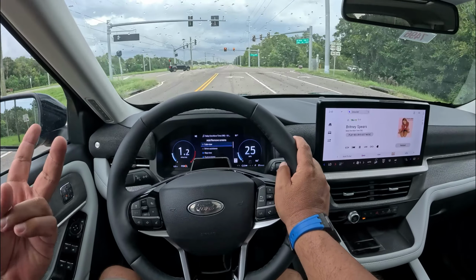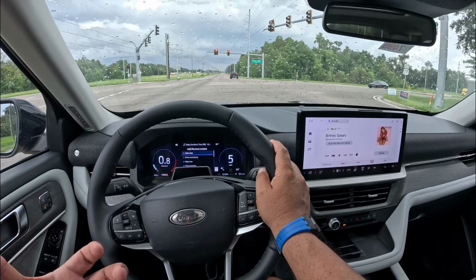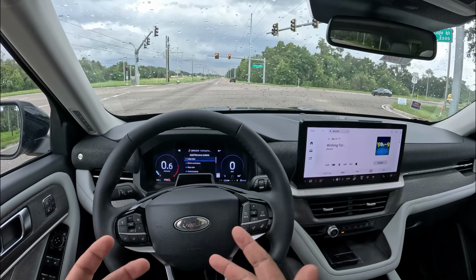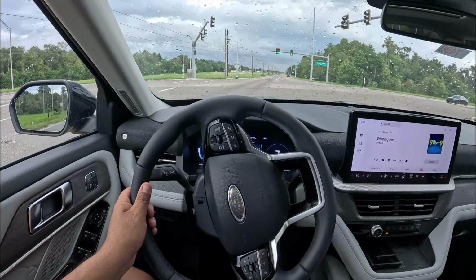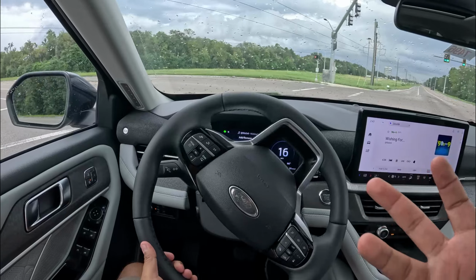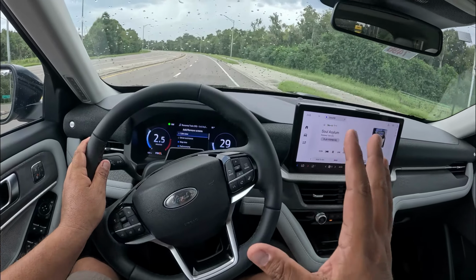I'm only giving you two colors. I wish they'd give you a little more, like maybe a beige or a saddle brown would be fantastic as well. But of course, they no longer have the King Ranch model. That's definitely gone, and they said they're going to leave it just for trucks. They mentioned that they might bring back the Timberline Edition as well. That was the off-road version of this Ford Explorer.